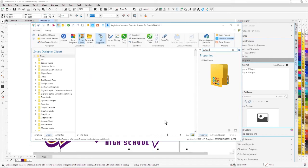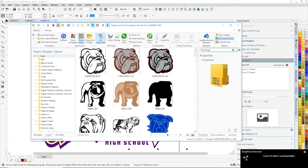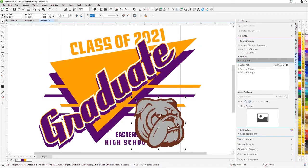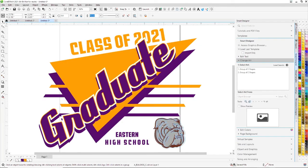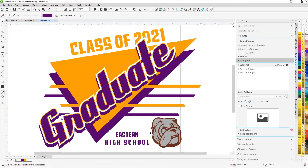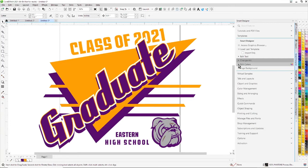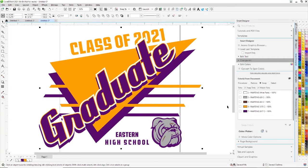And then we're going to get the colors straightened out. The odds of you getting the colors in the correct color for that particular high school are pretty remote. So what we want to do is localize the colors here. Now, a couple things we could do. I could just grab my dropper here and drop the purple in here. That helps a little bit. But the other thing I can do is use the feature in Smart Designer called Edit Colors right here.